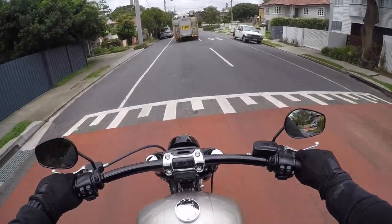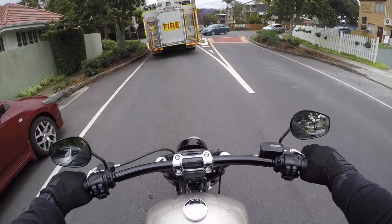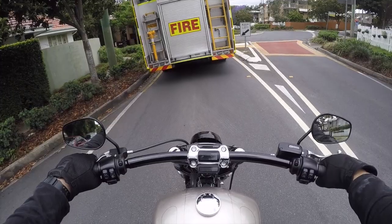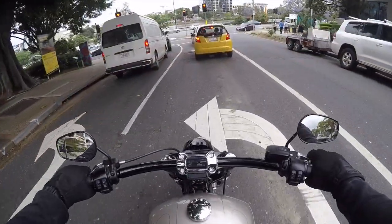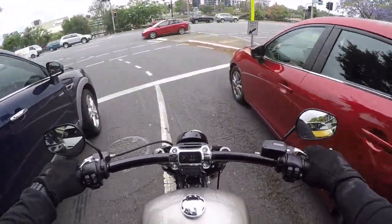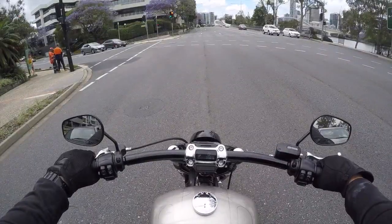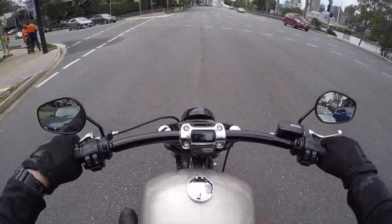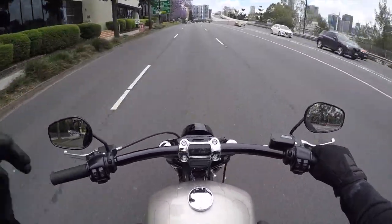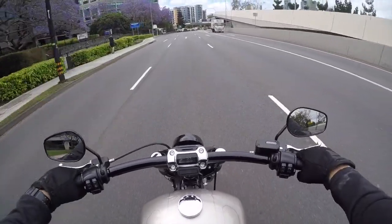Suspension's good. There's no back jarring or teeth jarring going over those speed humps at all. Just lovely. Lane splits easily because it's so narrow. Launches really nicely. Just gets out of the blocks. Minimal effort.